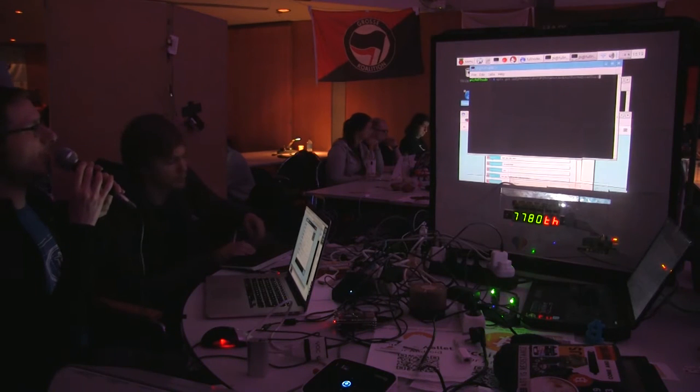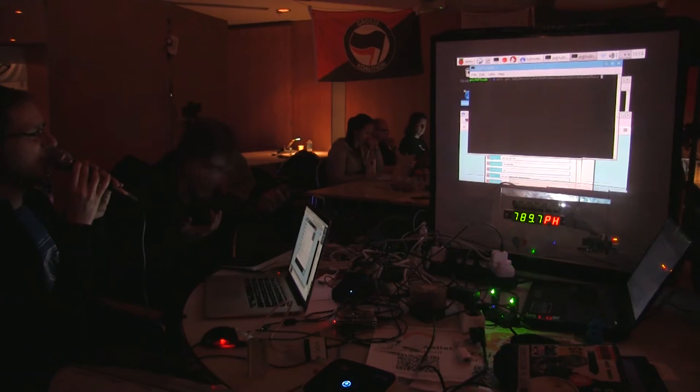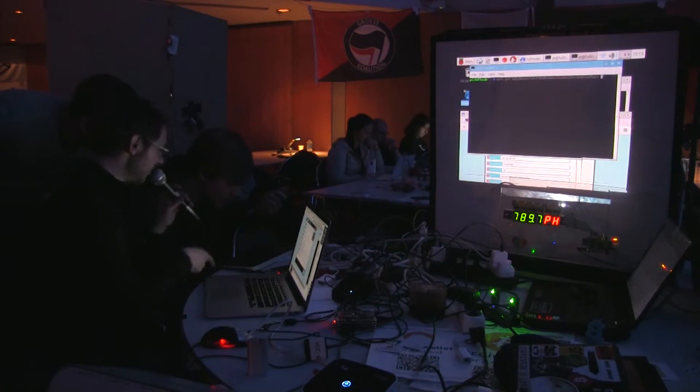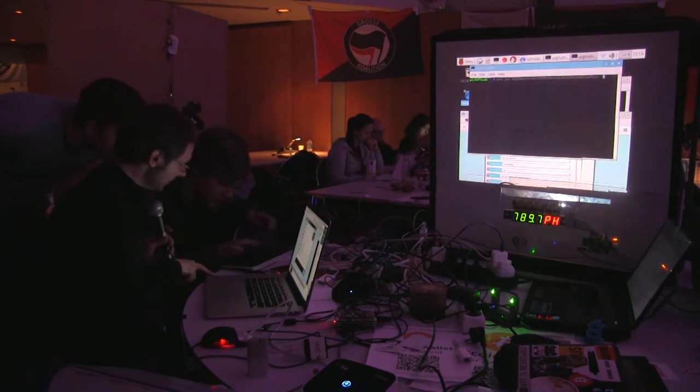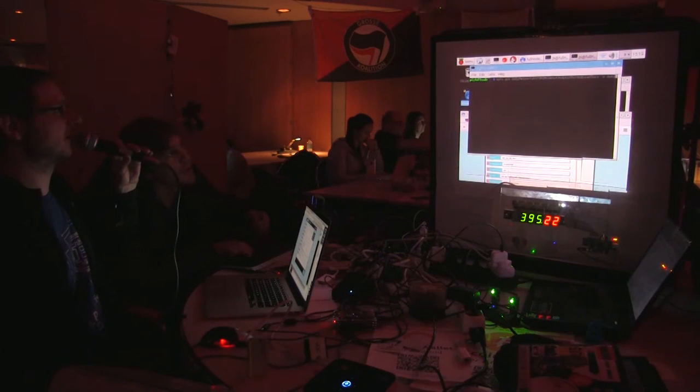Okay, here we go. Yes. The developer of IPFS, everybody. What is this? The keyboard is a German layout. What, yeah. What do you need? Pipe? Okay.